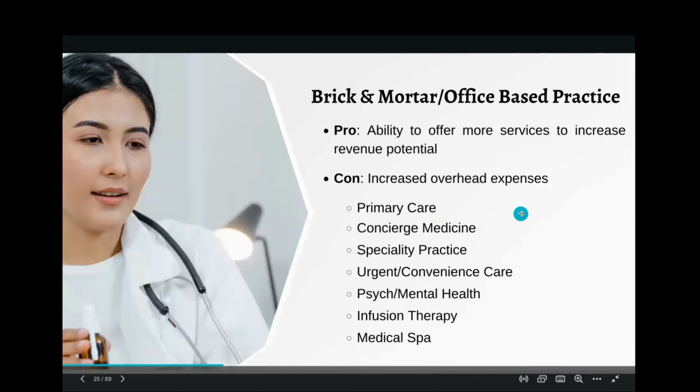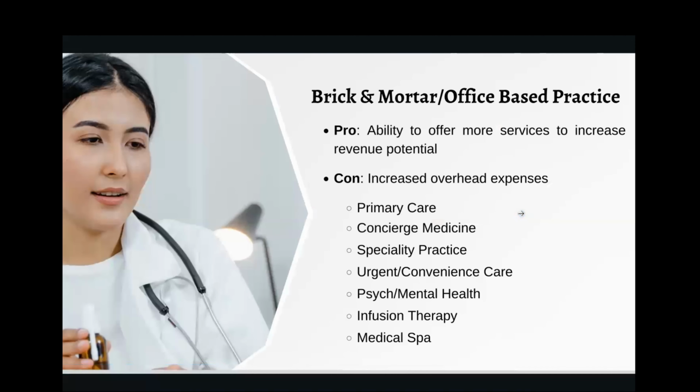Next, brick and mortar or office. Probably most of you have a vision of expanding and growing a business into a physical office location. To be honest, there's really no limit in what you can do in a physical office. No limit at all. You're able to provide more services and you can increase your revenue potential tremendously.